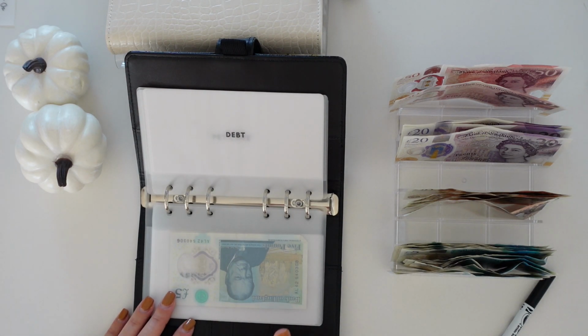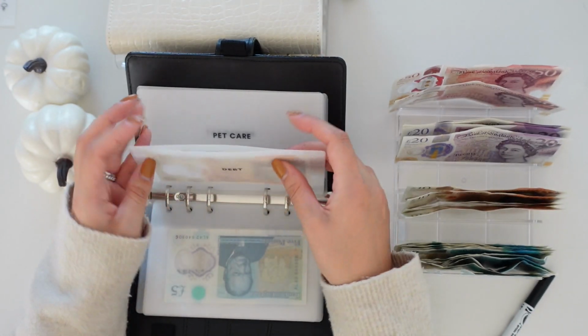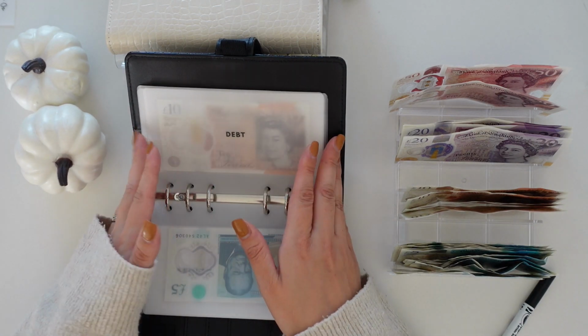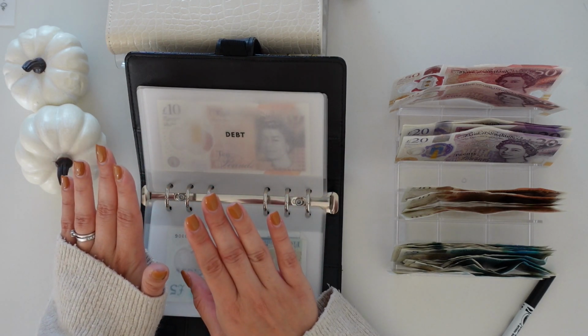Now, into debt, I am putting some money into debt. I am popping a tenner in there. And like I said, I do want to start making some overpayments off of debt. So that's why £10 is going in there. And what I'm going to do is at the end of each month, I'm going to unstuff this, and whatever I've managed to save in this debt folder will be getting paid off as an extra overpayment.